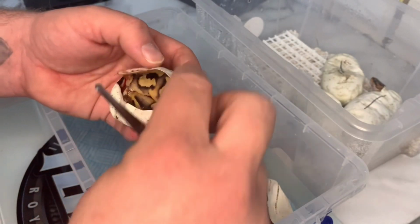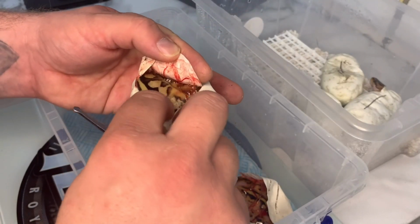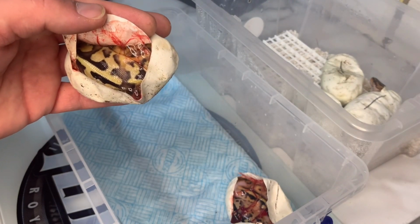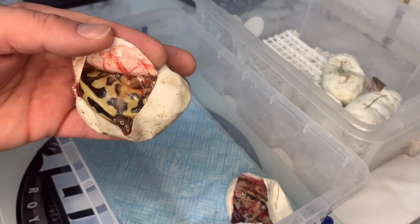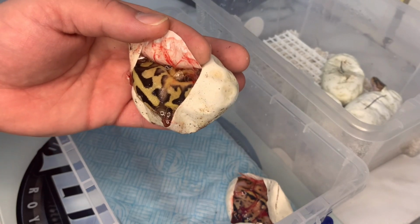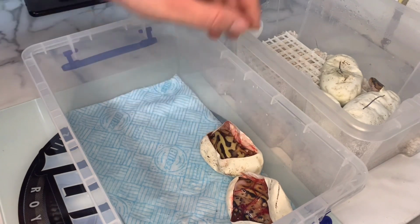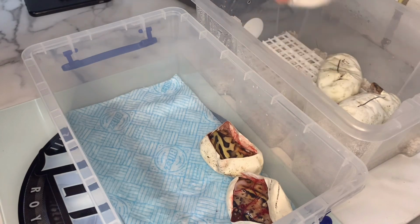I'm not sure if this is Pied, you know, because if it was Enchi, it would be very low white Pied. I'd have to see that out of the egg. Very pretty though, really pretty. These oranges coming up the sides there, wow, that is phenomenal. Wow. So, next one then.